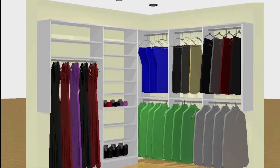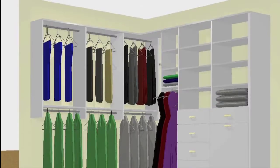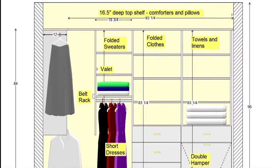Here we're looking at the dresses? So here's the dresses, the shoes, and then this is the back wall with all the double hanging. And then you see where the medium hang dresses are with some shelves up above, and a drawer stack, a hamper with another drawer, and deep shelves for folded clothes. And then on top here, you can put the blankets and whatnot because the top shelf is deep.